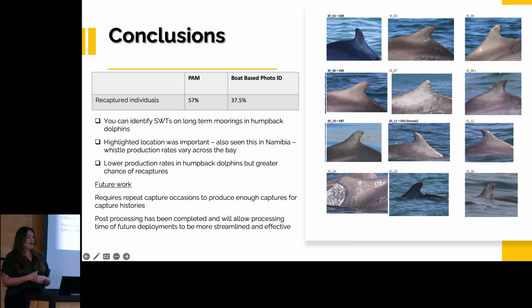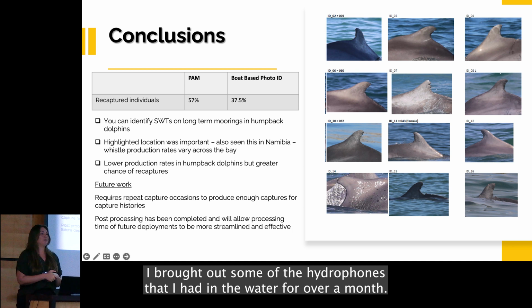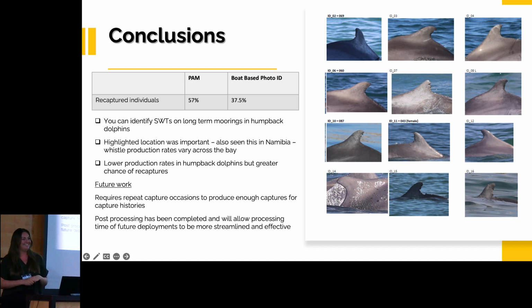And the day before coming down here, I brought out some of the hydrophones that I've had in the water for over a month. So as soon as I get back from Kruger, I'm going to start analysing those. I promise, Simon. I will be as soon as I get back, if not tomorrow.